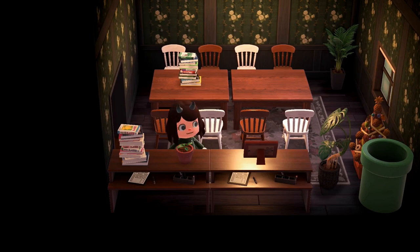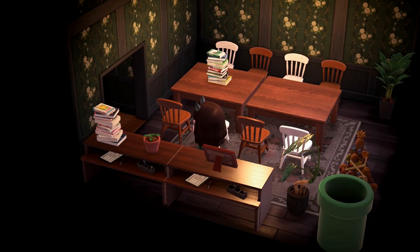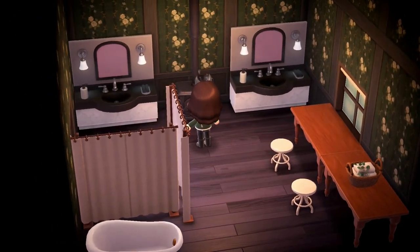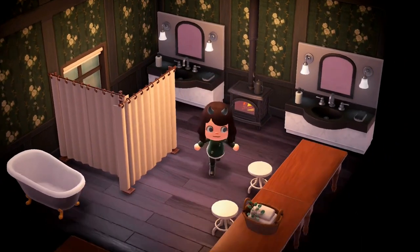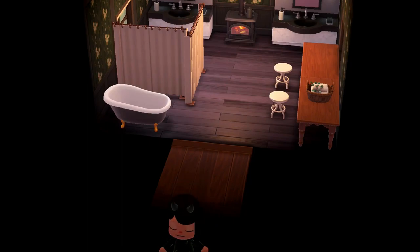And over here we have a little dining room, kind of den study area. It looks like it's used for a combination of things. Actually, this is what my dining area kind of looked like for a long time. There was just books everywhere. Back here we have a little restroom. It is beautiful. I love the little privacy curtains. It looks so good with a little vanity over here. It is a really nice bathroom.